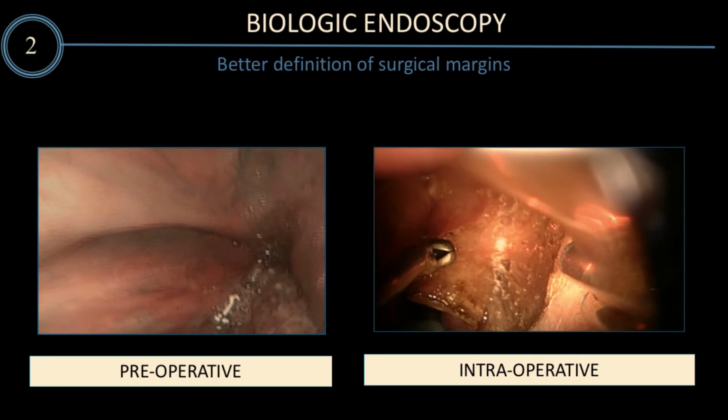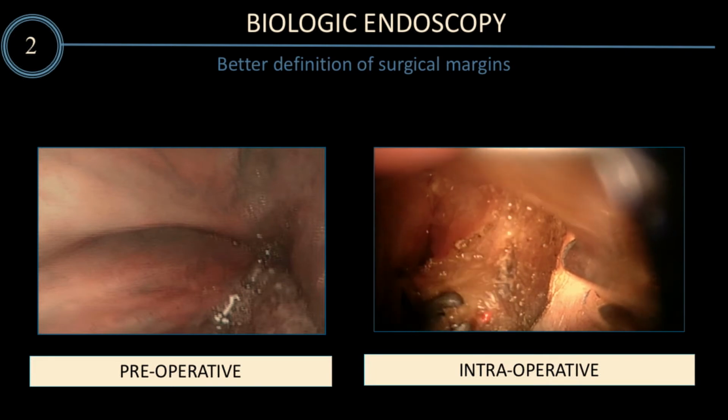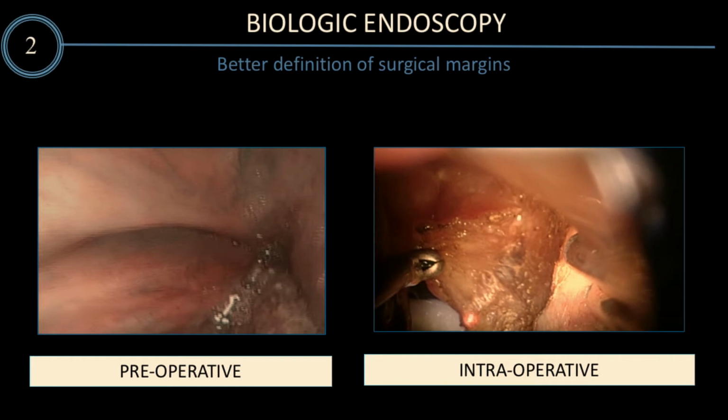So in this case, the specimen includes the mucosa and the vocal ligament, and I tried to spare as much as possible the vocal muscle.